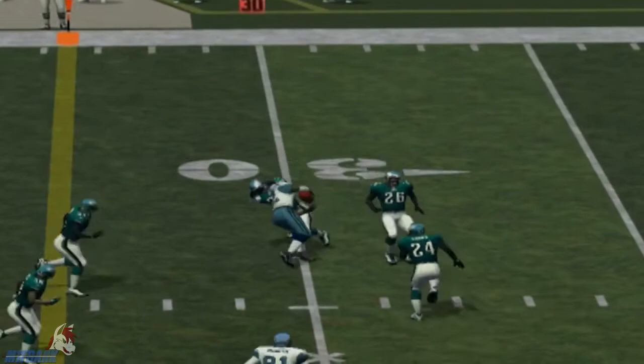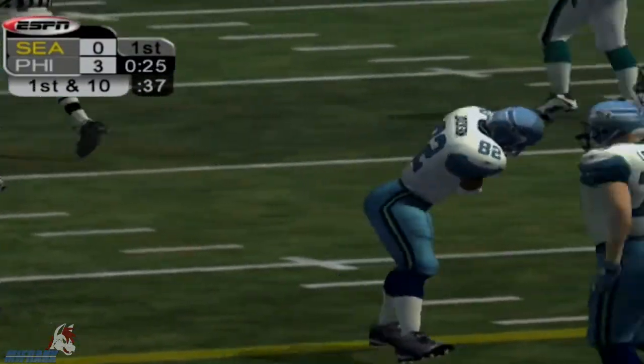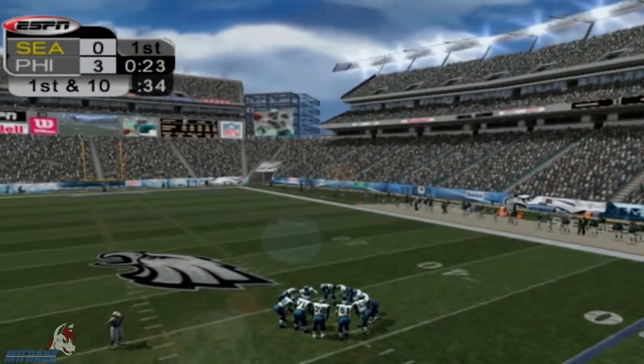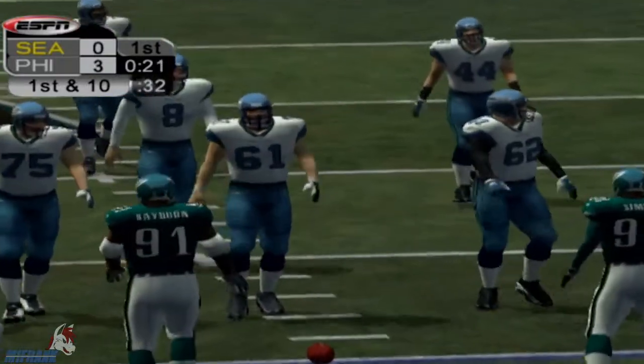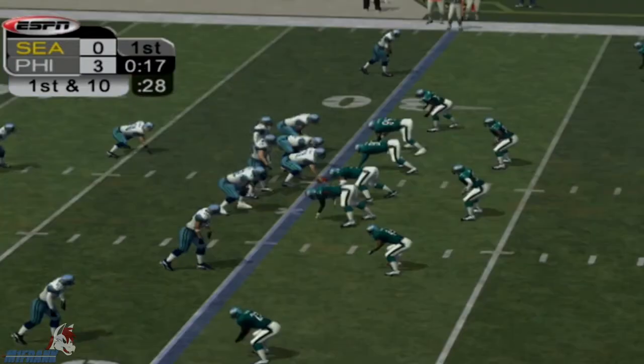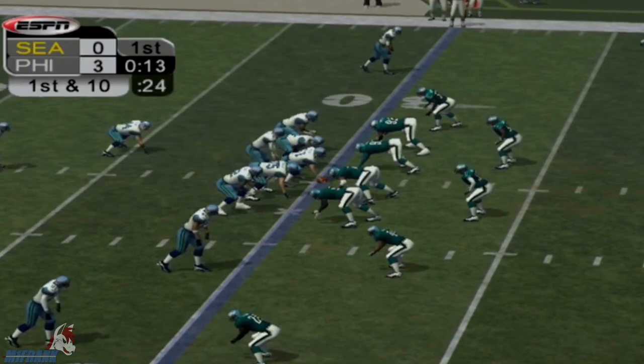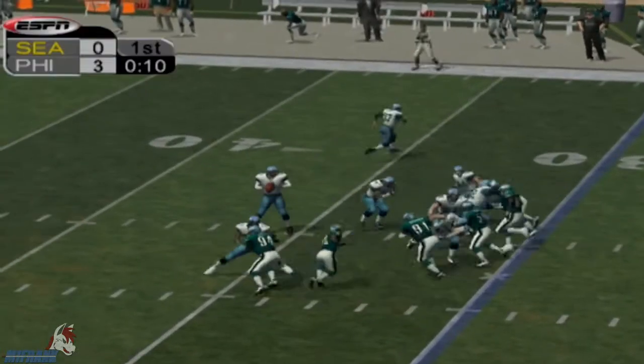Hasselbeck rifles it out left side, and the ball's caught at the Seahawks 30. And he's stopped right there. It will be first down. First and 10. The ball at the 29.